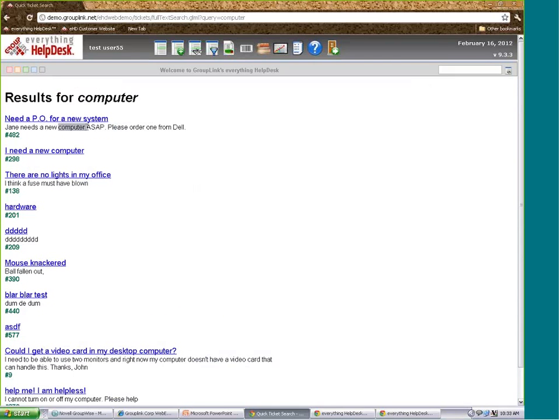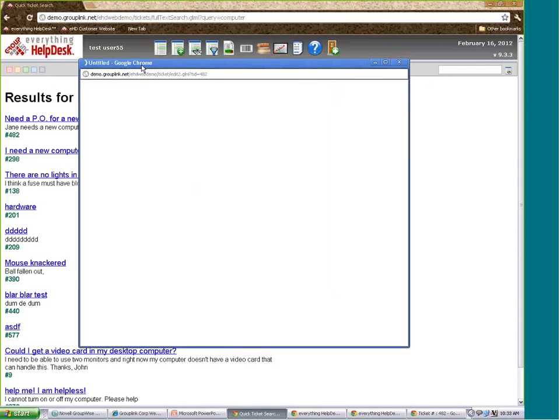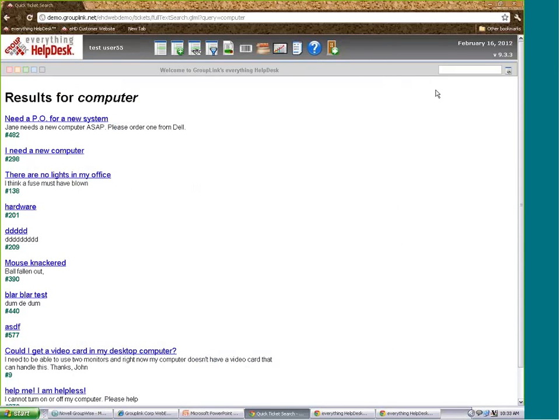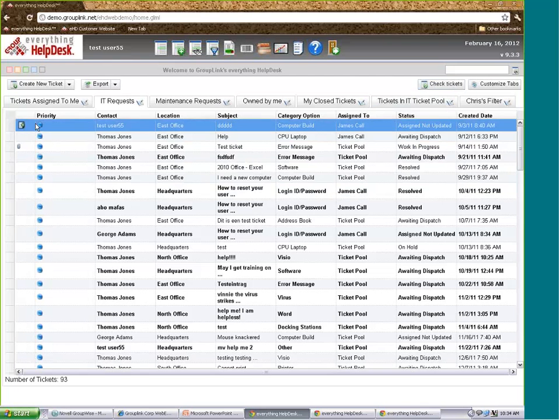Jane needs a new computer ASAP, right? I need a new computer. These are different tickets. Here are the ticket numbers. I can open them up individually if I need to review, or close out if you're just looking for a quick update or whatever it might be. You get the idea. If I typed in additional information, computer password or computer Shay Miller, because I'm working on it, again, it's going to pull open the information that's most relevant to find it that way.